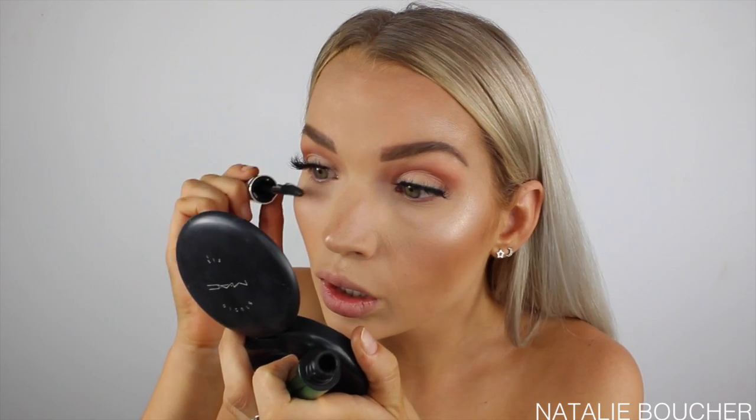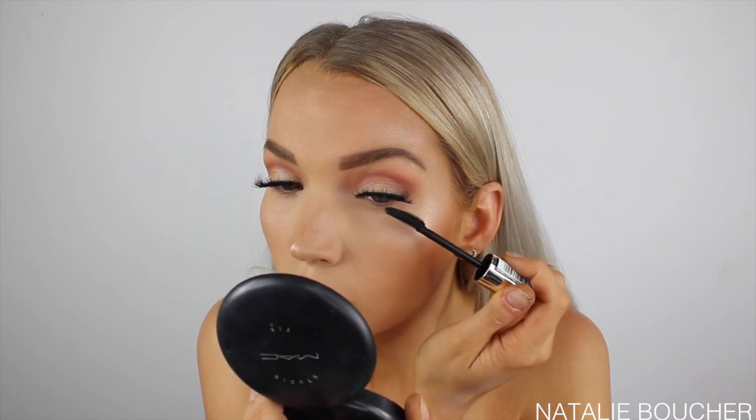So L'Oreal was kind enough to send me their new Volume Million Lashes in Feline. Oh, I like the brush. It's an angled brush and it is like a rubbery one. I also really like that mascara. It'll be interesting to try it when I'm not wearing falsies, just normally, but I really, really liked it. It was a nice brush head, which I like.